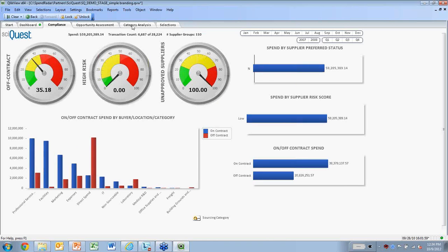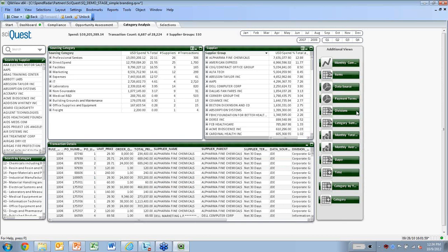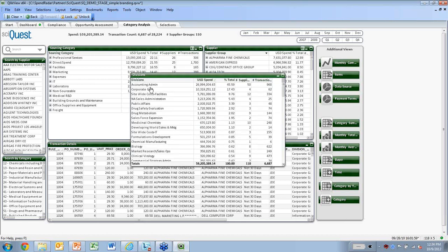I can now go to the Category Analysis tab and start doing some investigating to understand where this is occurring. Maybe the first idea I have is that it's one of my business units or one of my divisions or campuses that happens to be spending all the time with unapproved suppliers. I can open up my divisions report, and I quickly see that, unfortunately, that doesn't seem to be the problem. I've got rampant spending across all of my divisions with unapproved suppliers. Some divisions are a little bit more egregious than others, but yet it does seem to be happening across all my enterprise.